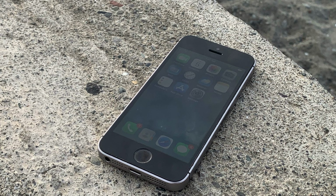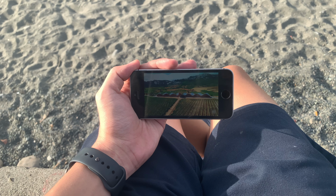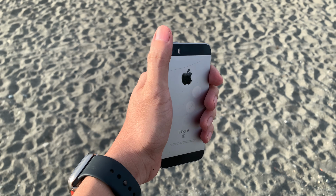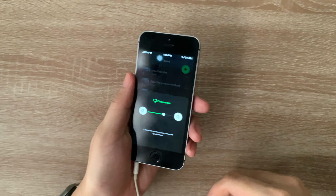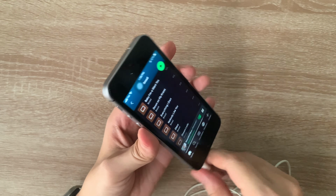Does the iPhone SE first generation still make sense? As a main phone for everyone? Probably not. But as a small phone, a nostalgic Apple device, or even a simple daily phone for light use, it still has value. This iPhone represents a time when Apple focused on power without making phones bigger. And honestly, that's something we don't really get anymore.